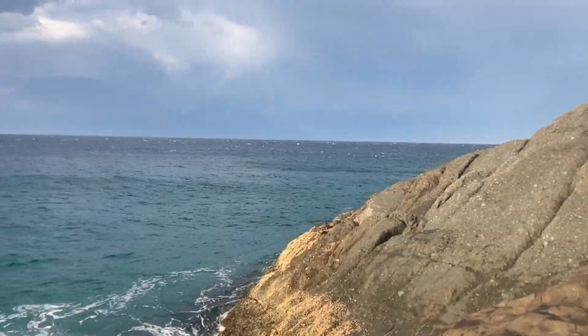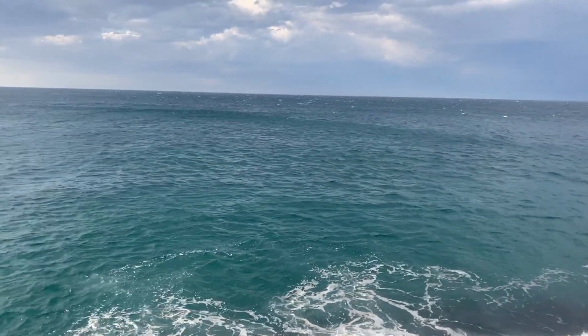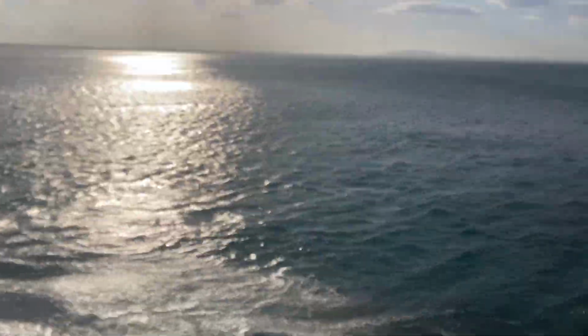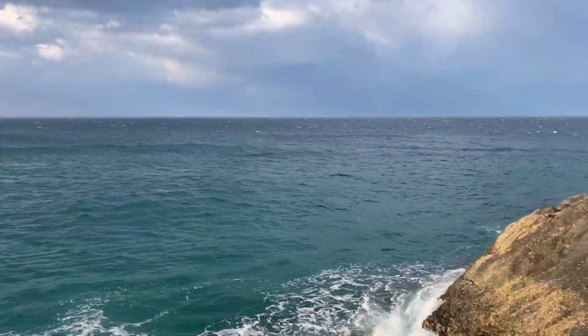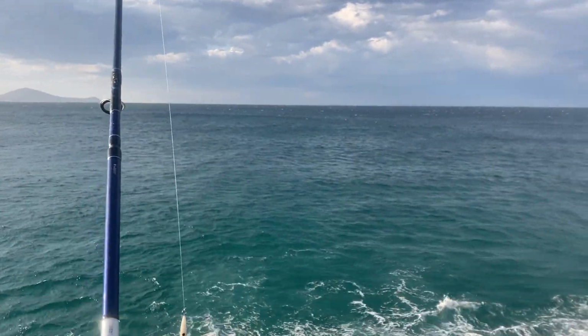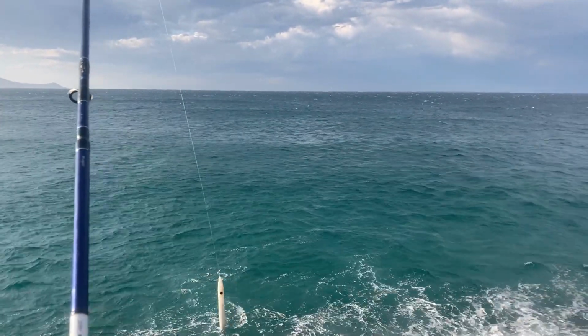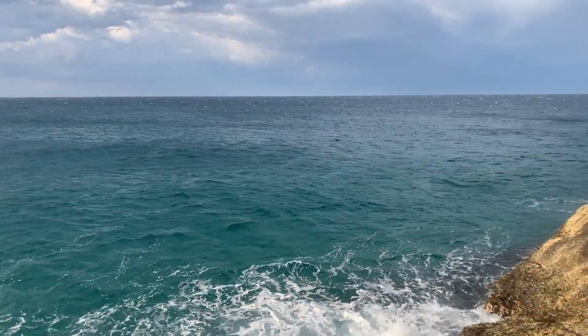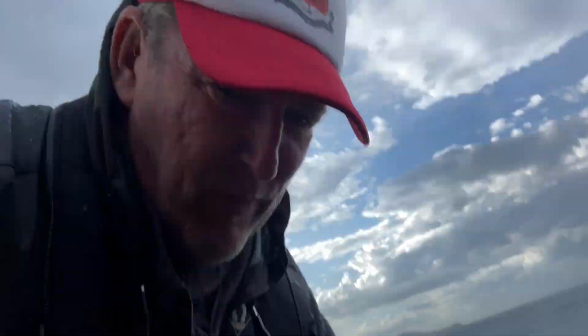Show you this little window here. We've got a southerly around the corner, sort of southwester. It's glassed out just here. Sun setting over here, and just this little window here. We are singing the blues.